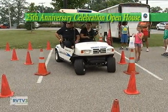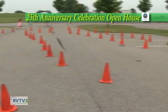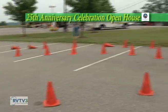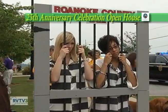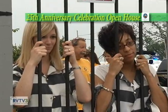As you can tell, you can pull off the goggles and you can see how many cones he hit. He actually ran over the base of the couple holes. I couldn't get away with that. Look over there.